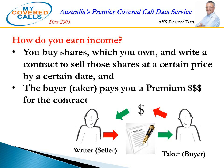So how do you earn income? You buy shares which you now own and write a contract to sell those shares at a certain price by a certain date. And the buyer, the taker, pays you a premium for the contract. This premium can be in the order of 2, 3 or even 4%. That's how you make your income.